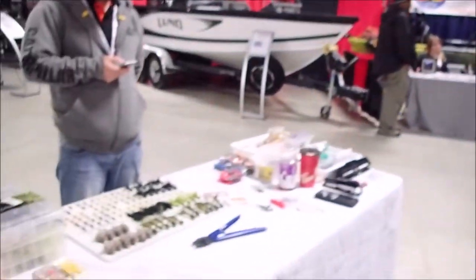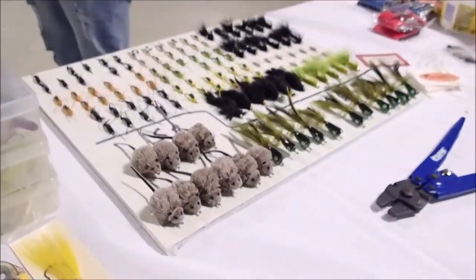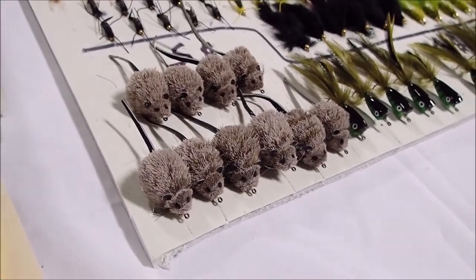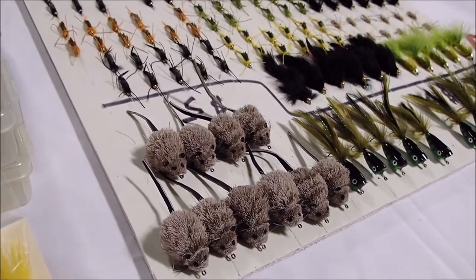And then you have other things for sale here. Look at the little mice. These just intrigue me. They'd be great over a bass bed, like a weed bed for bass.